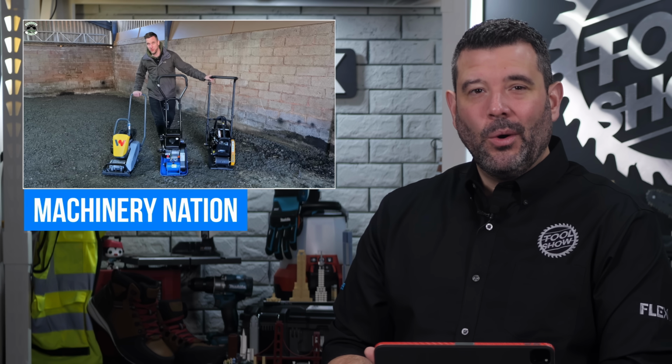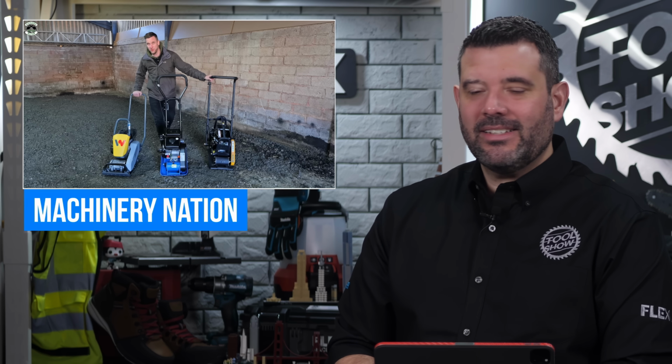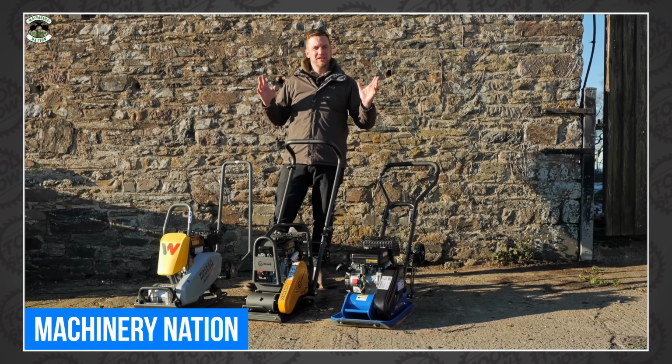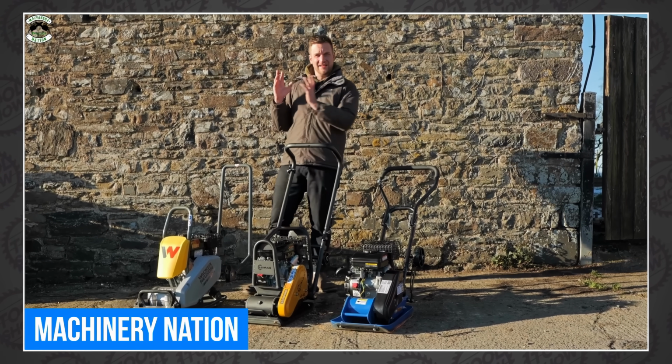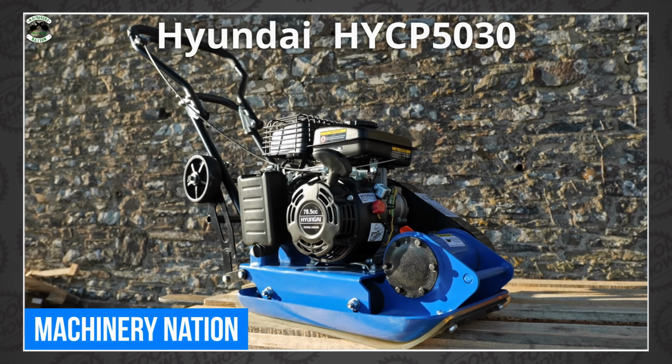I've never wanted to own a plate compactor, but thanks to Machinery Nation, I do now. This has got to stop eventually, right? Bet. The boys were wondering, is it necessary to break the bank on a plate compactor, or could you possibly save a few bucks and go with a budget-friendly version without sacrificing performance?